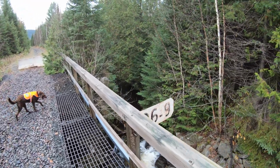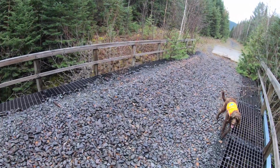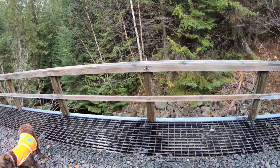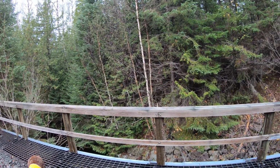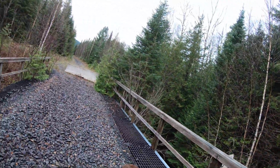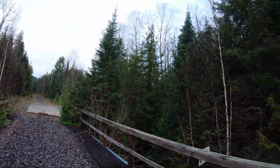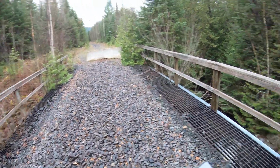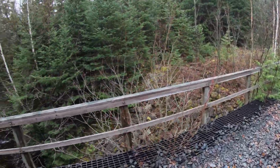You can see the milepost marker on the bridge, so 96.9, and again that is the mileage on the Kinghorn. And so for the original lines, the Nipigon subdivision and the Dorion subdivision, we have to subtract the 49.7 miles. And so again, 96.9 becomes 97.2. So the bridge itself here, the trestle, is about 65 feet long.